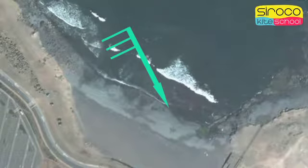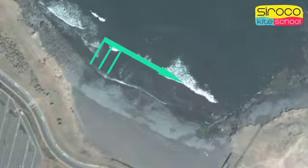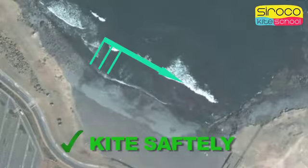If wind blows side onshore, we can kite leaving a security area with the coast. This way, if we have any problem, we will have enough time to use the security systems before arriving to the coast. If wind blows side shore, we can also safely kite, because if we have any problem, the kite will drag us parallel to the coastline.